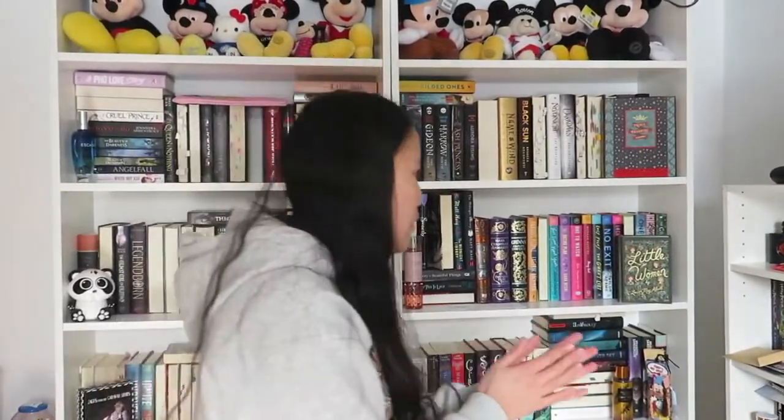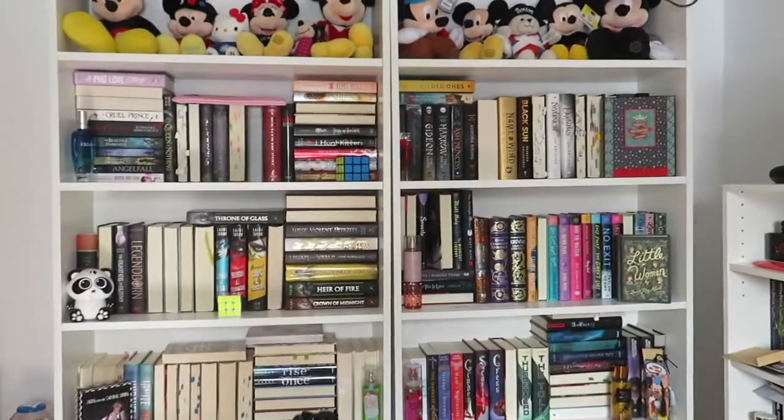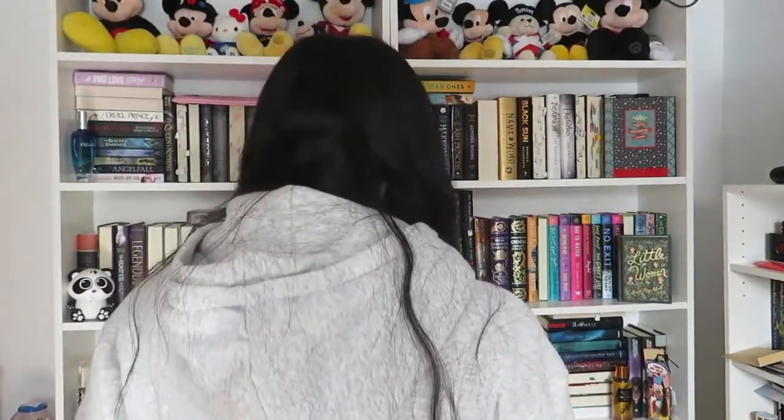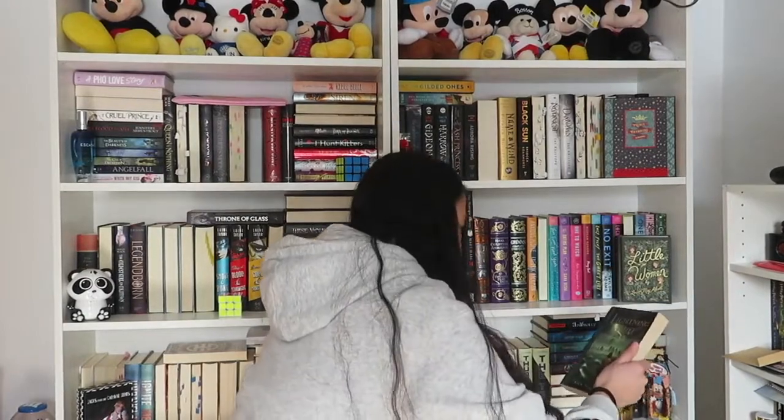Do you have a mass market paperback? I do. I have a bunch right here. With this one. Do you have a book written by an author using a pen name? I do. Right here. Do you have a book with a character's name in the title? I mean, a lot of them. I guess I could do the Percy Jackson one. Yeah. Okay, yeah.